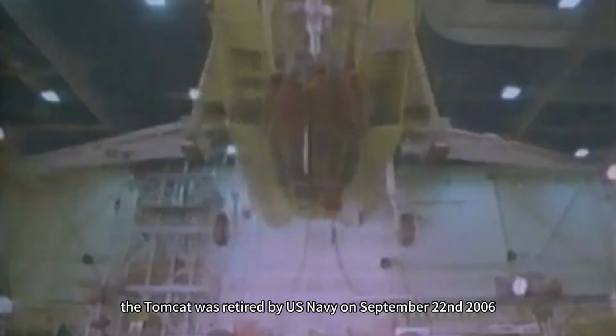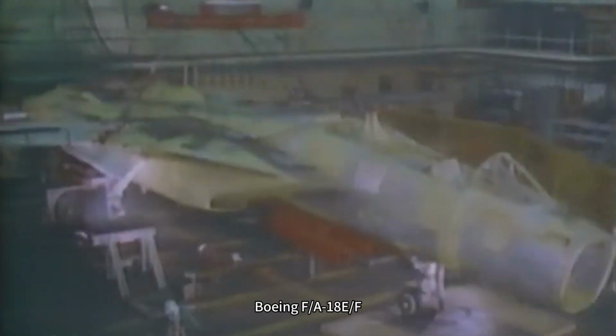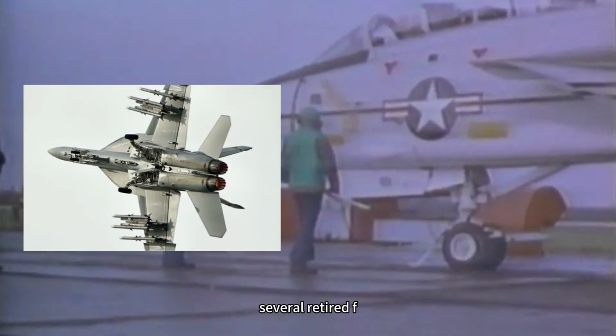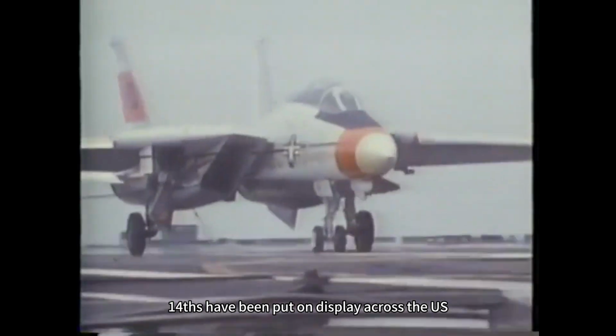The Tomcat was retired by the U.S. Navy on September 22, 2006, supplanted by the Boeing F/A-18E/F Super Hornet. Several retired F-14s have been put on display across the U.S.